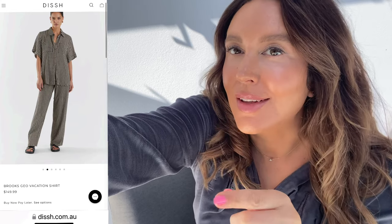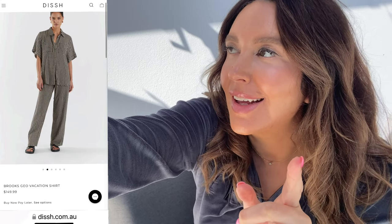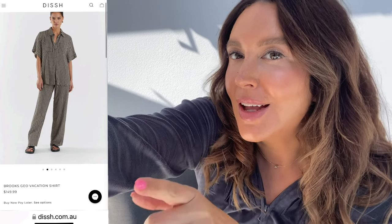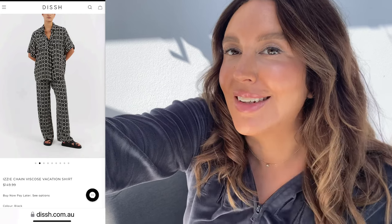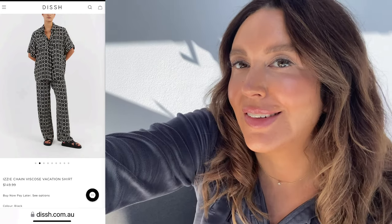Now, if you like the brand Dissh, D-I-S-S-H, I think it is, I will put a little picture here. So Kmart has got a dupe for this here. And I'm very curious to go and see what it's like and if it really does give you the look that Dissh gives you. So I'll put a couple of pictures here as we're chatting about it, but I've also seen that Target has a similar sort of style as well.